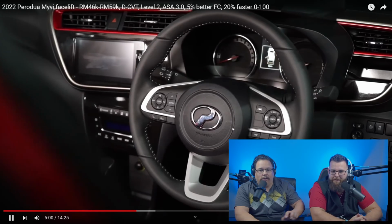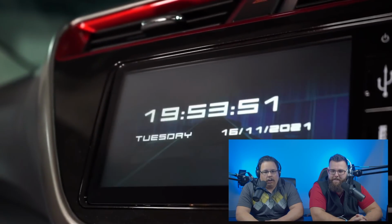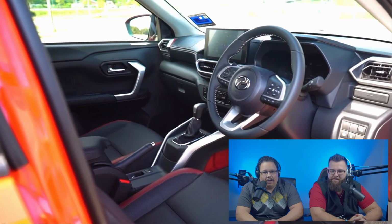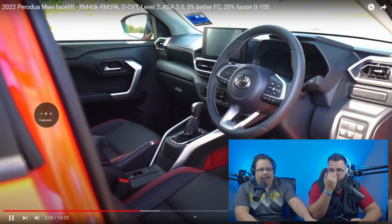The Artiva SUV, plus a new, bigger touchscreen head unit, again with the new interface from the Artiva as well. With the red highlights on the Artiva being well received by customers, Perodua has doubled down with the new Myvi.